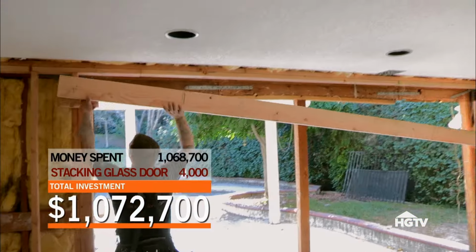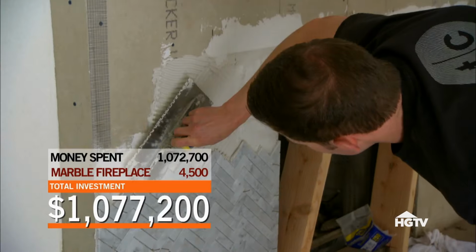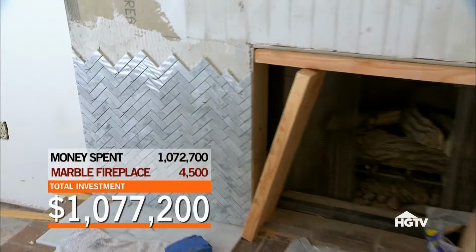Details like these, stacking sliding glass doors, and Christina's mirror tile in the master bathroom will really give this home a high-end look. In order to make this a $1 million house, we're ordering real hardwood floors for the downstairs and installing a modern herringbone tile on the fireplace.